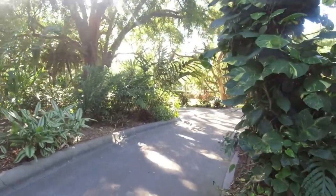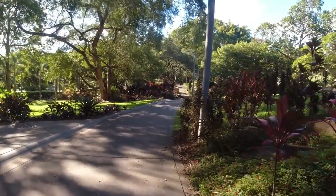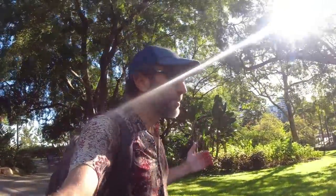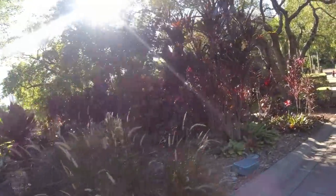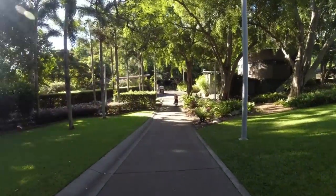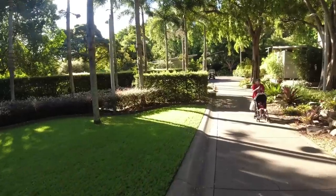So before I flew to Australia, I booked a flight out because I thought that was going to be required for me to enter the country. As it turned out, nobody asked about it, so it wasn't necessary. But I decided to book a flight from Sydney to Fiji, which I've never been to, never been to the South Pacific. It was a very cheap flight, around $200, and it is on the way going back to the United States, which I'm planning to do very soon. In fact, that is where I'm headed.